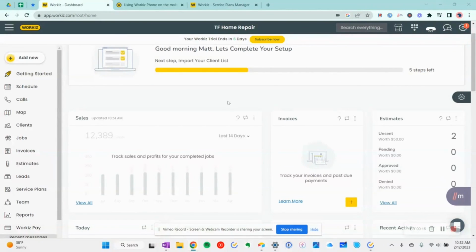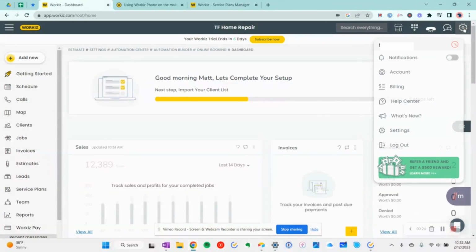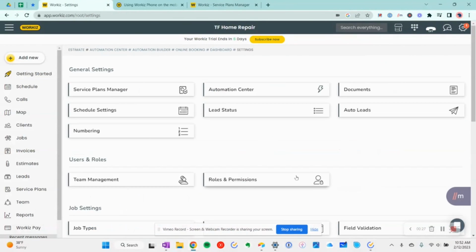But I want to mention, comparing this to Jobber, like I said, with Jobber's booking form, clients can't book your real-time availability, but you can do that in Workiz. So I'll just show you that real quick.